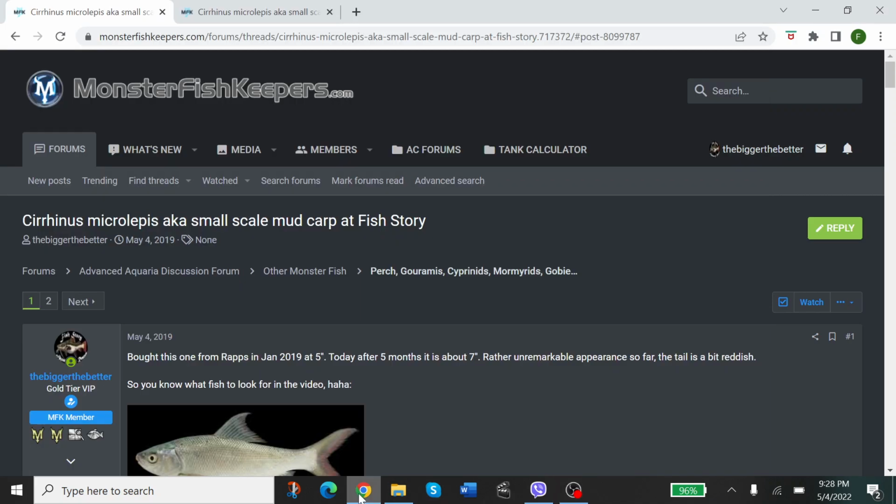Hey guys, today we're going to talk about another problem feeder for us, Cirrhinus microlepis, also known as small-scale mud carp. It's a labeonine kind of fish, which means it's labeo-like. Often it used to be even in the labeo genus, but it's not a sucker-mouthed fish per se. It's a bit different.